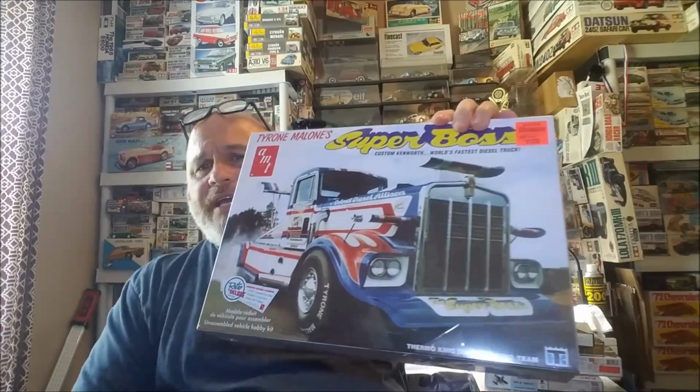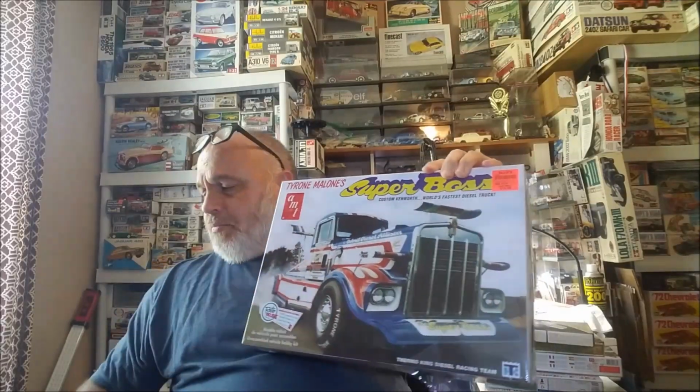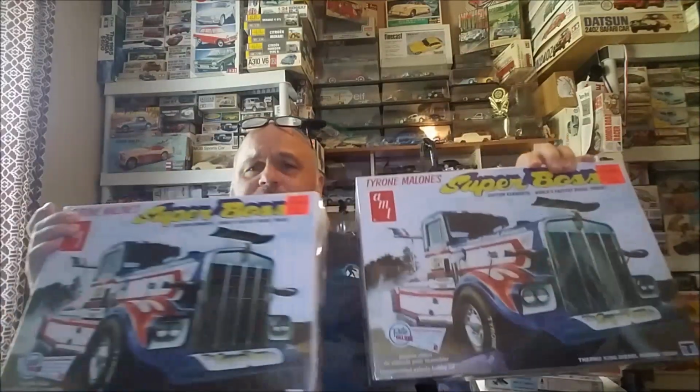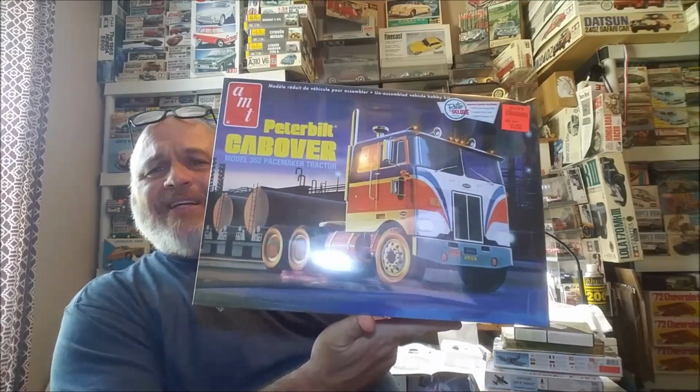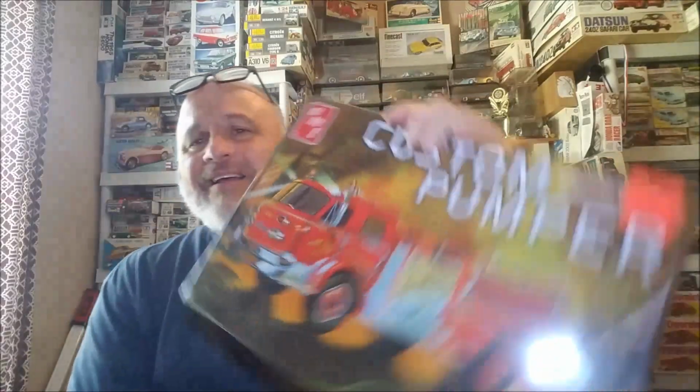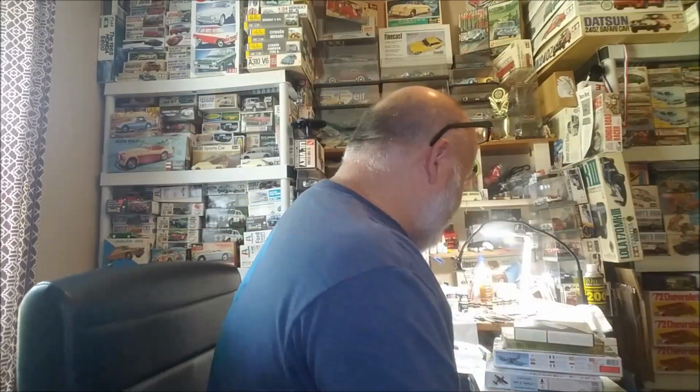And then I got two of these, which I already got one in my stash. And I also got the truck that hauls it. But for that price, I went ahead and got two of those. They could be trade material or something, you know. And then I got the Peterbilt cab over right here, and a fire truck. Not that I'd ever build it, but I got it.